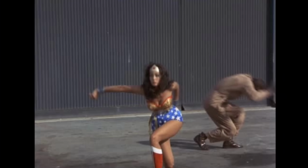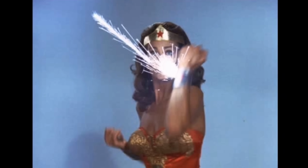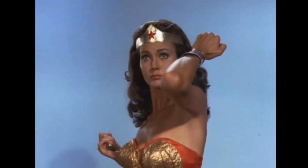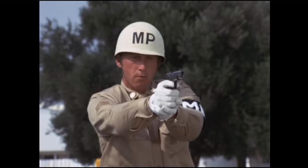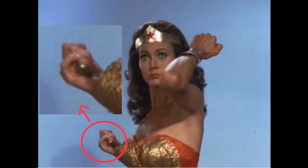Okay, in the Season 1 episode, The Feminine Mystique, Part 1, there's two bloopers visible. Okay, first Wonder Woman is shown outdoors with a dark-colored wall behind her about to deflect bullets. Then just a second or two later, we see Wonder Woman standing in front of a blue background, most likely inside a studio. You could even see her shadow behind her on the wall. Then it cuts back to the MP and back to her, and now all of a sudden she's back in front of the dark wall outside again.